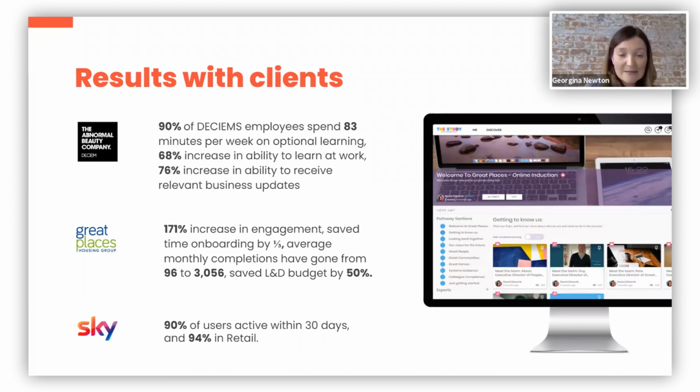One of our biggest clients as well, Sky, who use the platform, they had 94% of their retail team log into the platform in the first 30 days. And within that first week of launch, which was actually during COVID, so a very prominent time to be launching a digital learning platform, they had over 17,000 completions of content just within that first week. So really powerful results that's really supporting our clients to foster a self-directed learning culture that's improving engagement of their employees, and really seeing some big benefits.